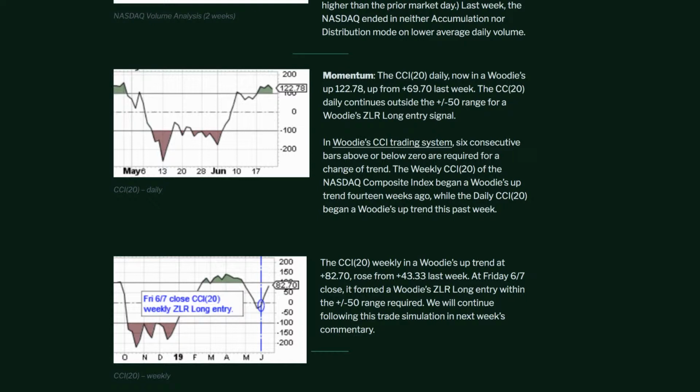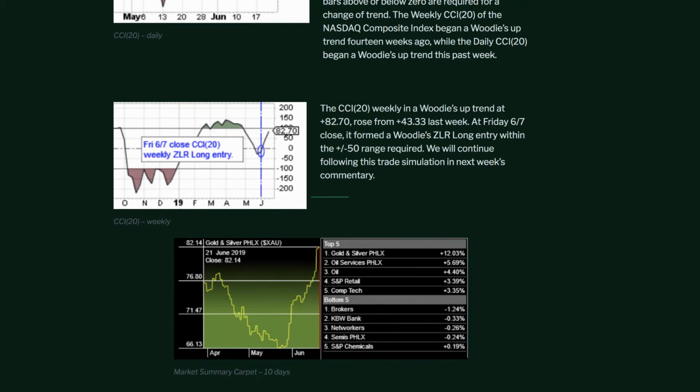The CCI 20 weekly, in a Woody's uptrend at positive 82.70, rose from positive 43.33 last week. At Friday's 6/7 close, it formed a Woody's zero line reject long entry within the plus or minus 50 range required. We will continue following this trade simulation in next week's commentary.